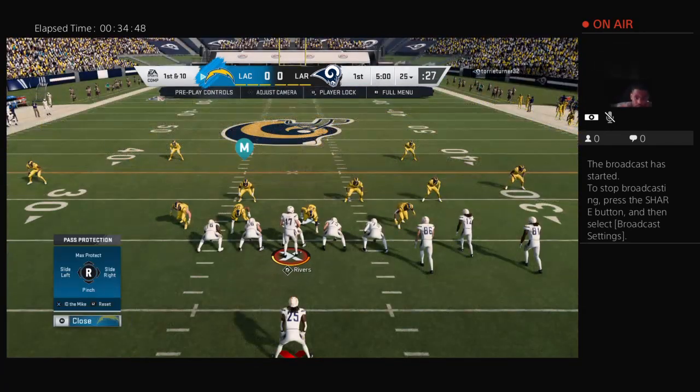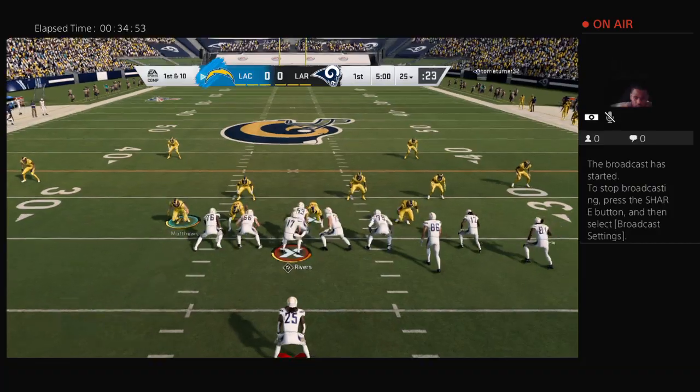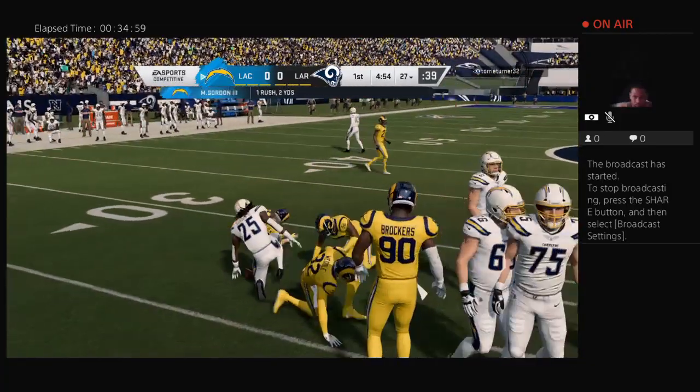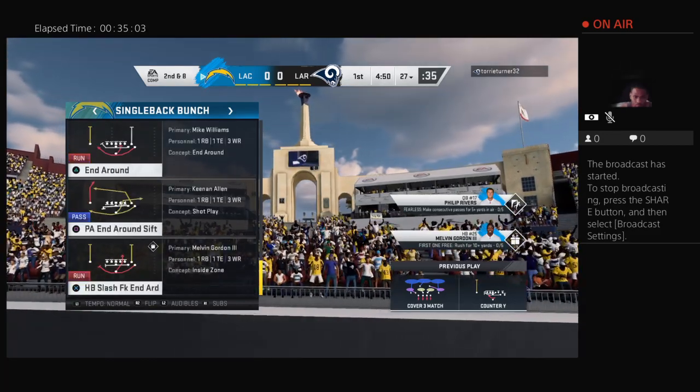Step around 80, 190. Check 24. Now a first carry for Melvin Gordon, and he's upended after a gain of 2 out to the 27. He's definitely tough to get down. We just saw it right there.